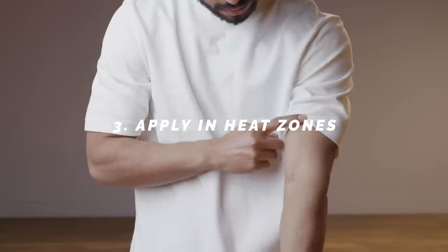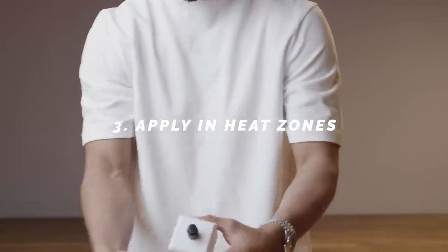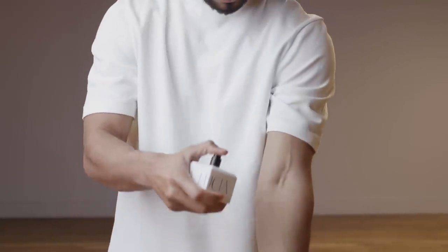Number 3, apply in heat zones. This is strategic for 2 reasons. 1, it helps expand the fragrance so it smells stronger. And 2, it only does so in intense situations. That's why you wanna apply in heat zones.